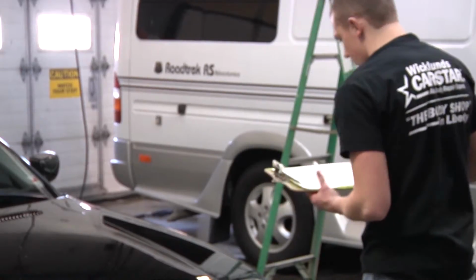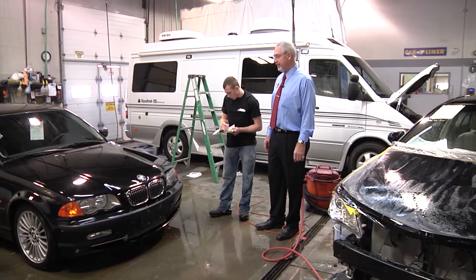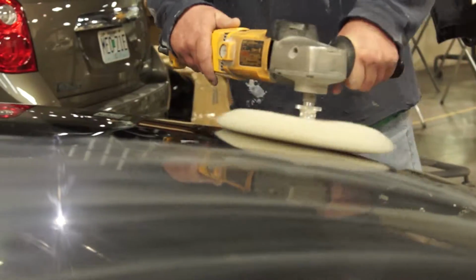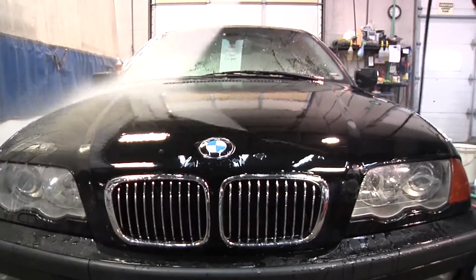We have a shop manager go through, check it to make sure that they see everything fit. It goes over to our detail department. They go through and do another quality control standard on it. Get your vehicle all cleaned up, because as we all know, when it's inside a building with dust, it may get dirty. So every vehicle we work on, we give a nice pretty detail to.